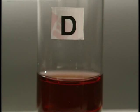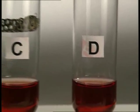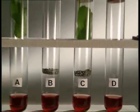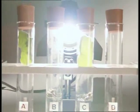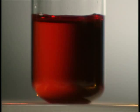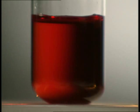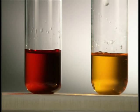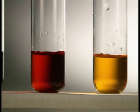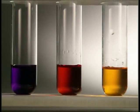Test tube D is the control. It contains no living organisms. All the test tubes are sealed, so there's no chance of any air getting in or out. The tubes are placed in the light and left for several hours. The indicator will detect any changes. Reddish-orange means there's the same amount of carbon dioxide as in the atmosphere. Yellow means there's more carbon dioxide than in atmospheric air. Purple means there's less.